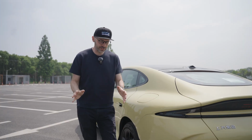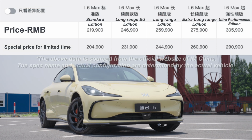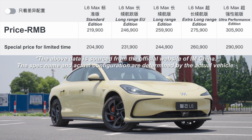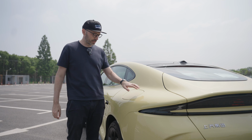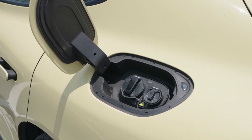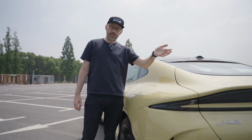I'm going to take just a moment of your time to talk about the specs of this car. There's lots of different models starting from, I think, around 200,000 RMB, about 26,000 US dollars. The version we have here today is the 900 volt architecture version, and it's got your super fast charging. Underneath here is a 100 kilowatt hour battery, which can be charged with a DC or AC charger.